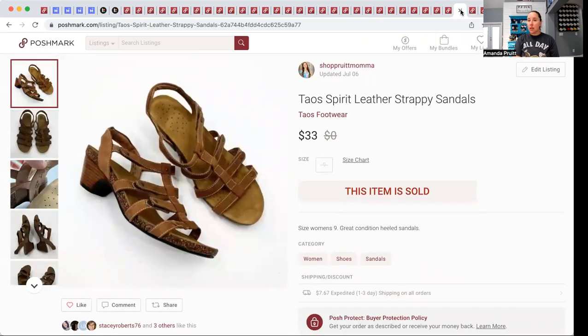Cows is another great comfort shoe brand. I picked these up locally. They sold for $33.